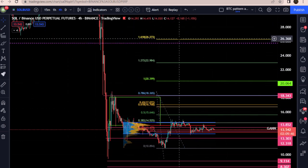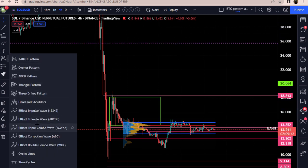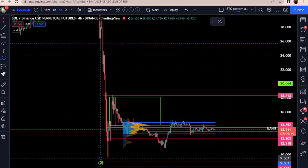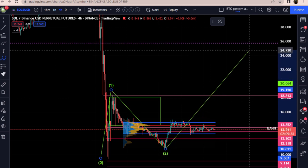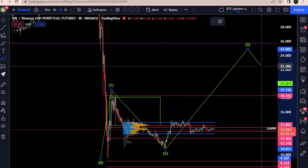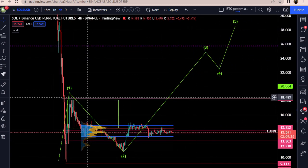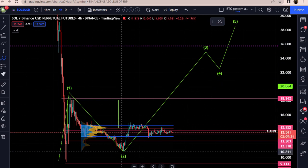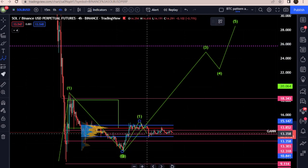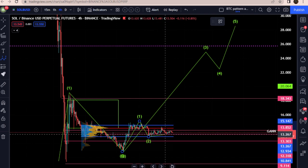Now, which wave 3 am I referring to? I'm going to show you. I'm talking about this larger wave 3, as this was a 1, this came down to a 2, and now we're moving up in a 3 and a 4 and possibly a 5. Now, it's all possibilities, it's not a guarantee. In this wave 3 in green, you will see that we had a 1 and a 2, and now we're in a third wave. But what I'm not liking about this third wave is that it's not very impulsive.